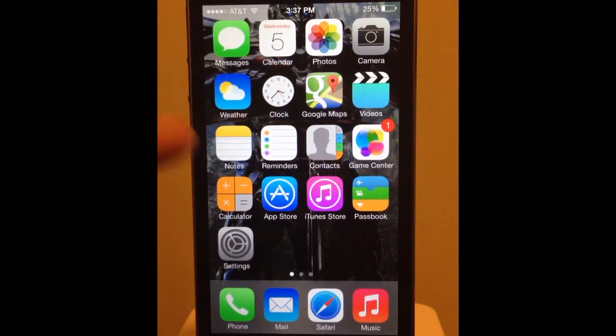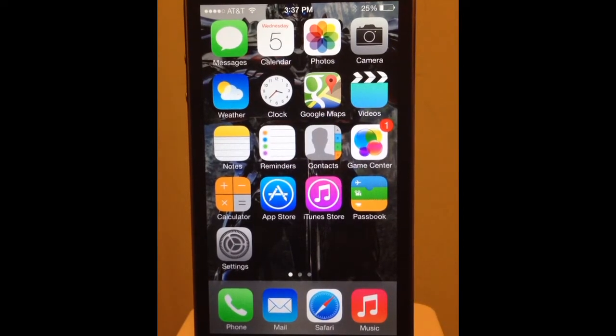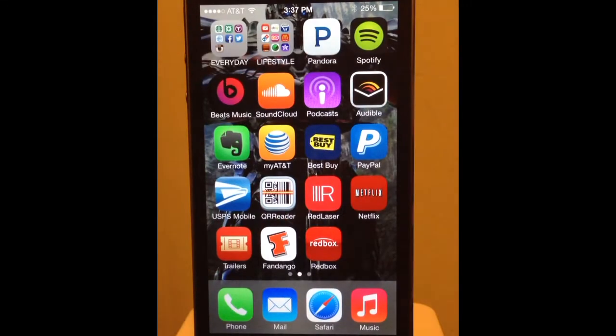The weather, I'm actually getting used to. I'm kind of understanding it a little better because it's by Yahoo. I was so accustomed to the Weather Channel, and then I just decided, let me just use stock more, and I'm used to it now. It's actually really nice. Reminders I use on a daily basis just for college and remembering assignments and stuff like that. And then I have App Store and iTunes just to shop for new stuff to add to my phone.